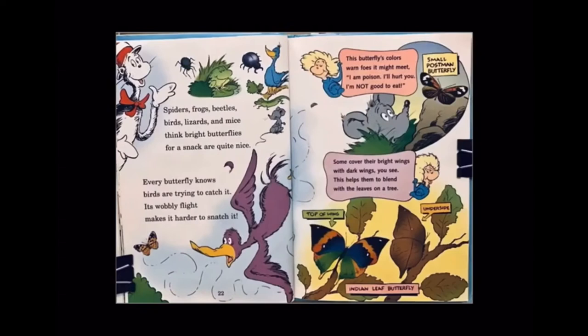Spiders, frogs, beetles, birds, lizards, and mice think bright butterflies for a snack are quite nice. Every butterfly knows birds are trying to catch it. Its wobbly flight makes it harder to snatch it. This butterfly's colors warn foes it might meet: I am poison, I'll hurt you, I'm not good to eat. Some cover their bright wings with dark wings, you see. This helps them to blend with the leaves on the tree.